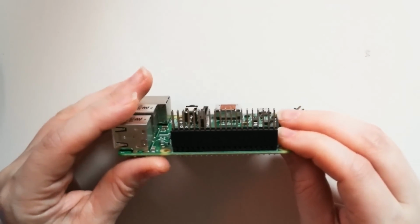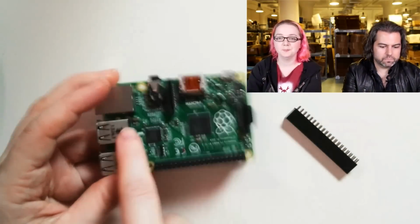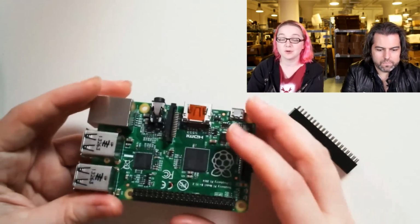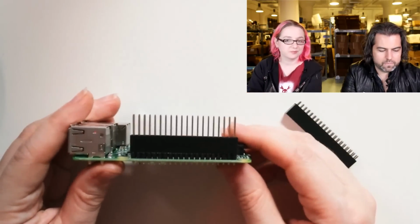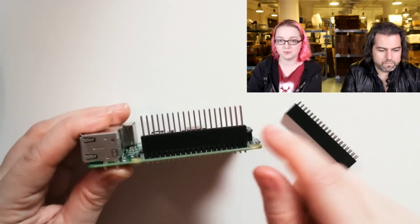So this is a header that plugs very nicely onto a Raspberry Pi B+. B+ only, not Model B. I know, you're just like, can I use it on my Model B? No, you cannot. It's only for the B+. We have similar ones for the Model B that are shorter. This is a full 40 pins.